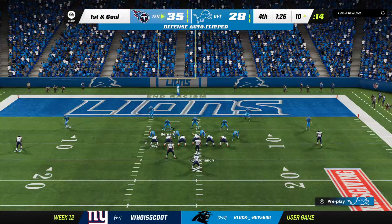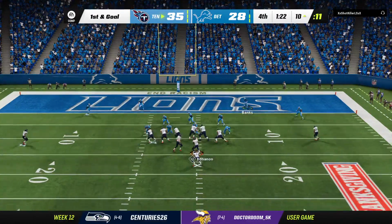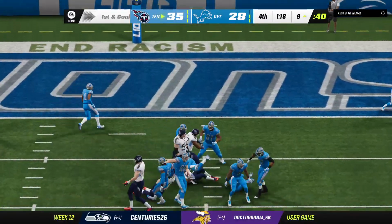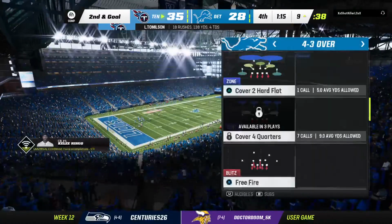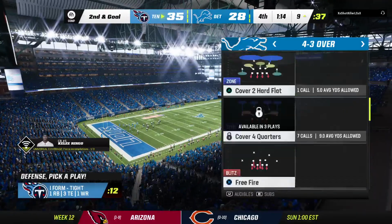Whenever they've needed a big run, a first down, he's the guy they've turned to. And it doesn't matter what the defense thinks. They feel like they've got the confidence to keep handing it to him and keep picking up good yardage. And a short pickup there down to about the 9. Only a yard that time, 2nd and goal.